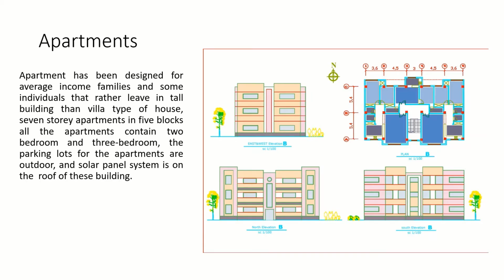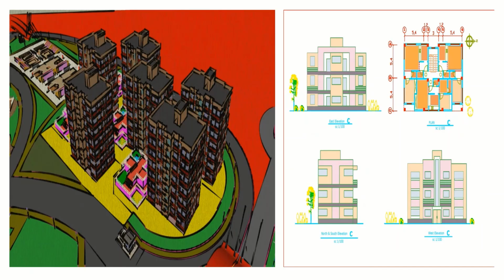Apartments have been designed for average-income families, and for families who prefer to live in tall apartments rather than villa-type housing. There are 7-story apartments in 5 blocks, and all the apartments contain 2-bedroom and 3-bedroom units. Parking connected to these apartments is outdoor, and all the energy required by the apartments is provided by solar panels. Here on the right side we see the floor plans, the section, and the elevation. Here as well we see some more floor plans, sections, elevations, and an image of the building.